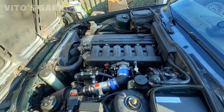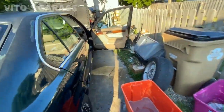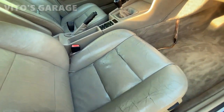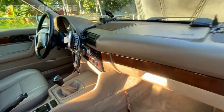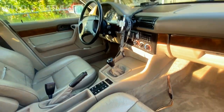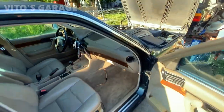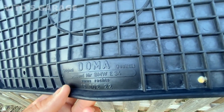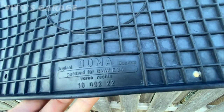Hell yeah. There's this side. Really nice. It's crazy how clean this thing is. What's crazy is these are original BMW E34 floor mats. This is crazy.